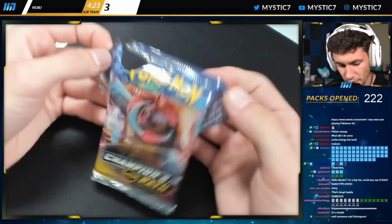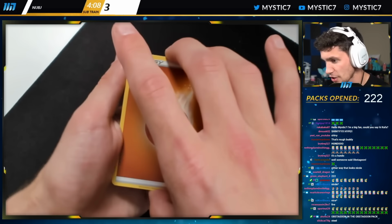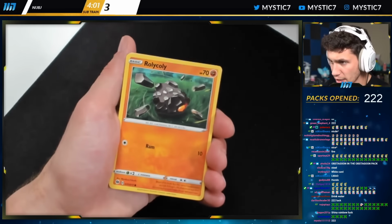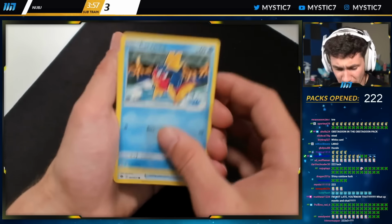Ladies and gentlemen, let me get your max amount of luck you possibly can give in chat. Fighting type energy to start off. Obstagoon in the Obstagoon pack. Imagine Team Yell Grunt, hoping for something good here. Again, the pull rates apparently are good. This is pack number 222, which means it's gotta be a lucky pack.